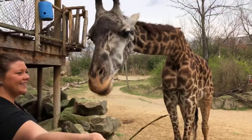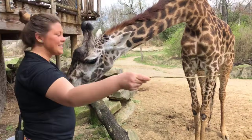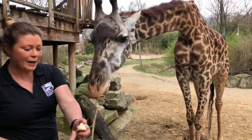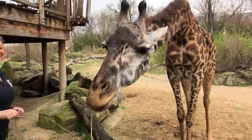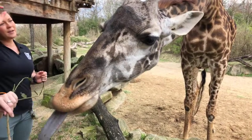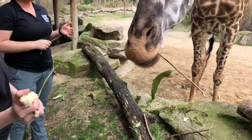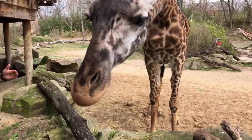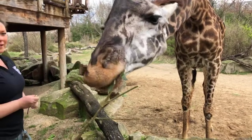Olivia wants to know how long their tongue is. Oh, that's a good question. I don't think we told you guys. So their tongues are actually about 18 inches long. Tessa's showing you right on time. And again, that's used to reach up into the trees. Once they've eaten all the lower leaves, it's hard to reach up to the tips of the trees. So that tongue actually gives them about 1.5 foot extra length to get the food that they need.